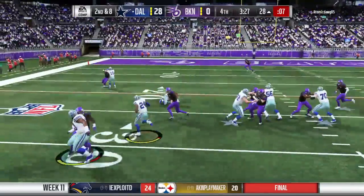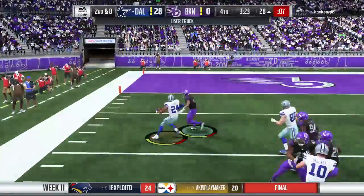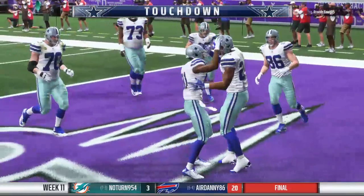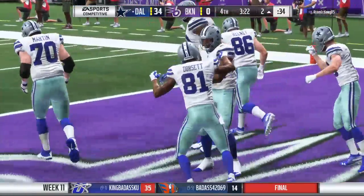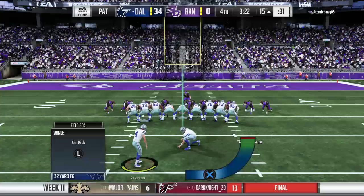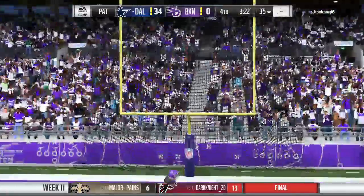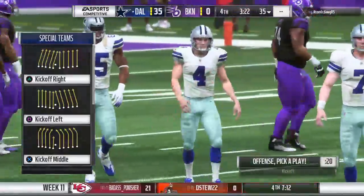They'll run it now out of the gun. Pushes him over. This time and he is into the end zone for a Cowboy touchdown. Jordan Howard, his second touchdown of the afternoon. And the Cowboys add on. Zerline good with a PAT, and that will extend this big lead.